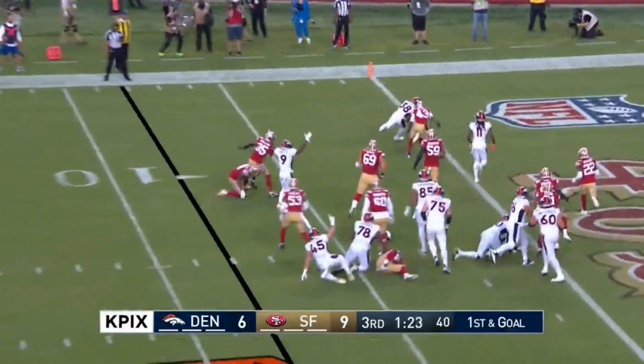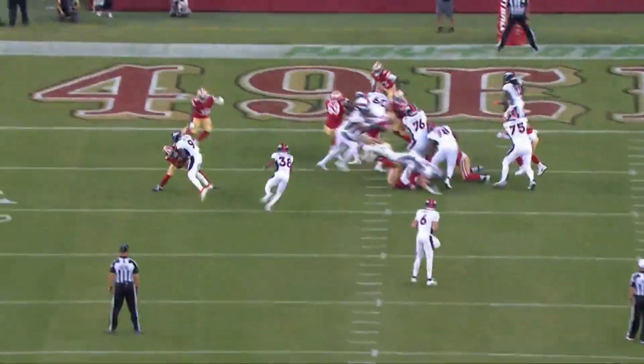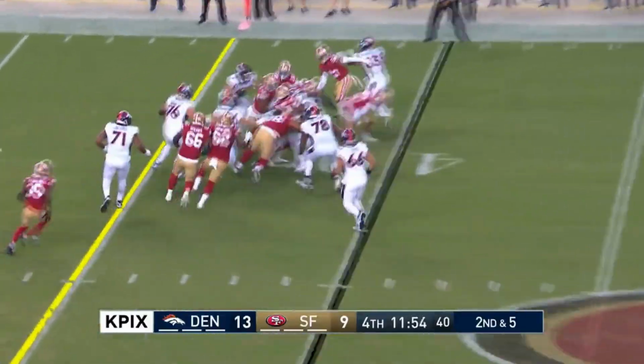McLaughlin going to break a tackle and give Denver the lead back. In the hole, there's 53. He's going to take it all on. Now it's just a one-on-one and a good cut. The one to Deshaun Jameson on the muff, the one that really hurts. McLaughlin able to cut that downhill.